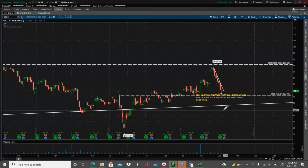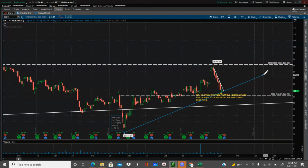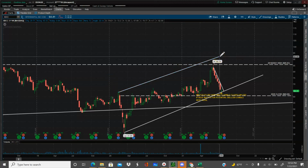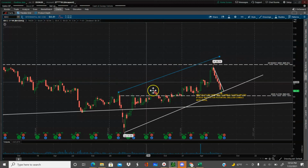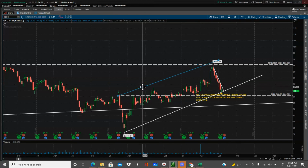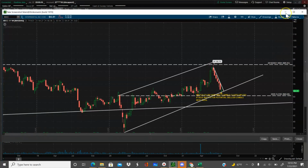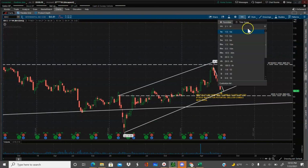I don't see anything else really that catches my eye or that is of real significance to me. Let's see. Yeah, I mean we got pretty much an ascending triangle type pattern going on the weekly chart as well. Okay, so yeah, let's take a look at the daily chart and see what else is going on over there.